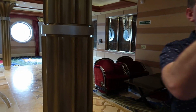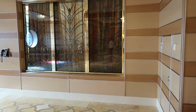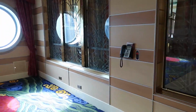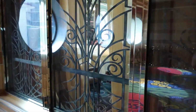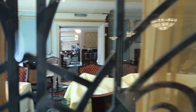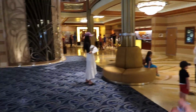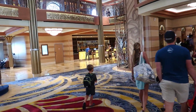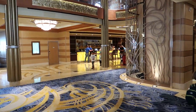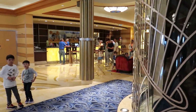So let's see if we can have a peek into the Royal Palace. It's got net curtains. Oh, there's a gap in the net curtains there. Let's have a quick look, see if we can see what it looks like in here. Wow. That is massive. So guest services is on the right when you first come in, just there. And then straight across from it is their Bon Voyage, which I'm sure is your last drink before you leave the ship. But that'll be chargeable.